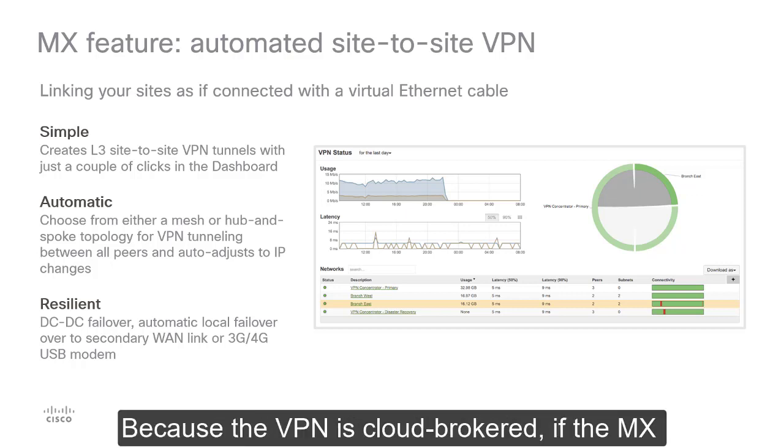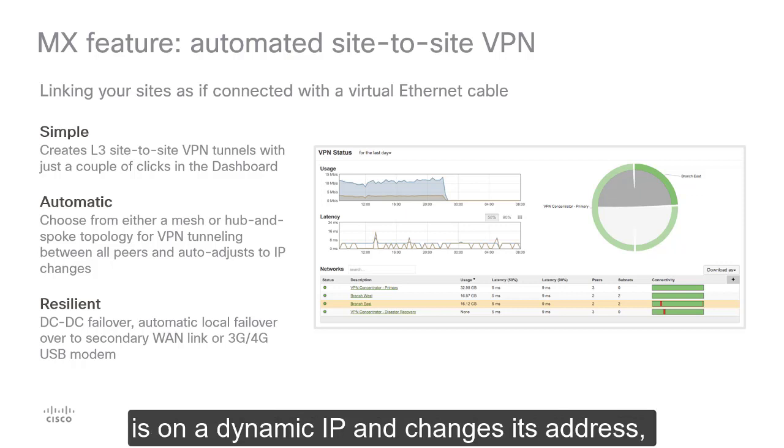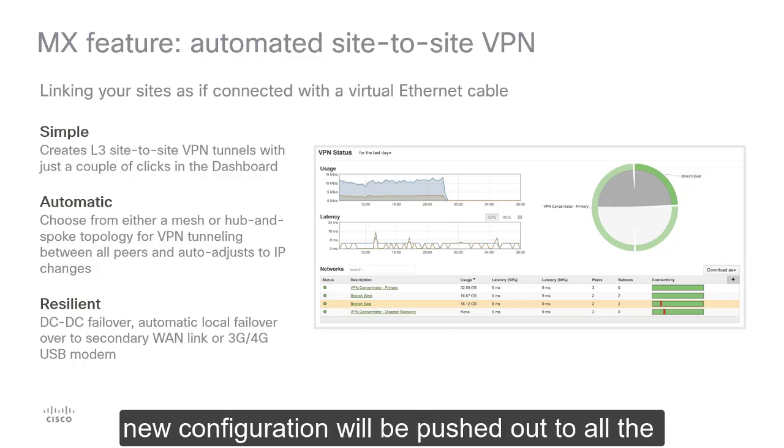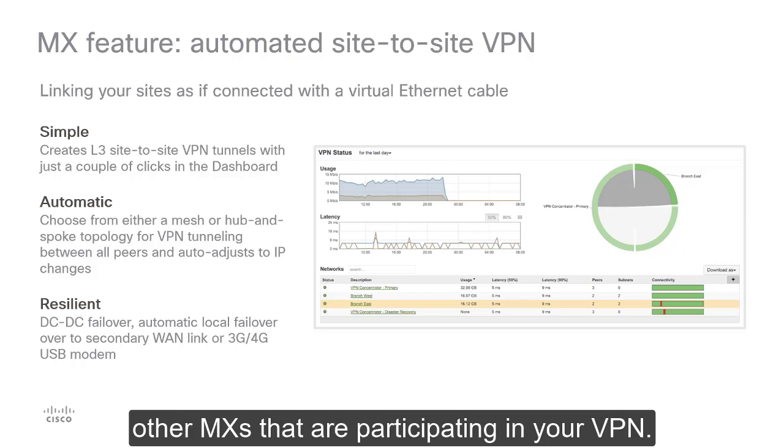Because the VPN is cloud brokered, if the MX is on a dynamic IP and changes its address, it will simply update the dashboard and the new configuration will be pushed out to all the other MXs that are participating in your VPN.